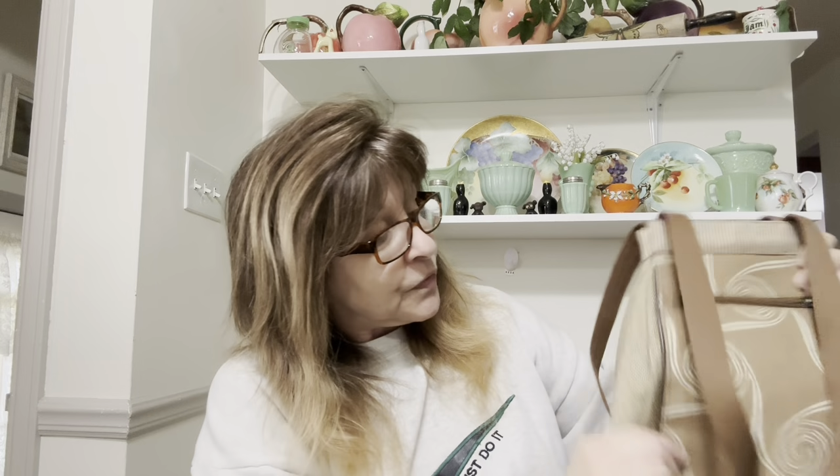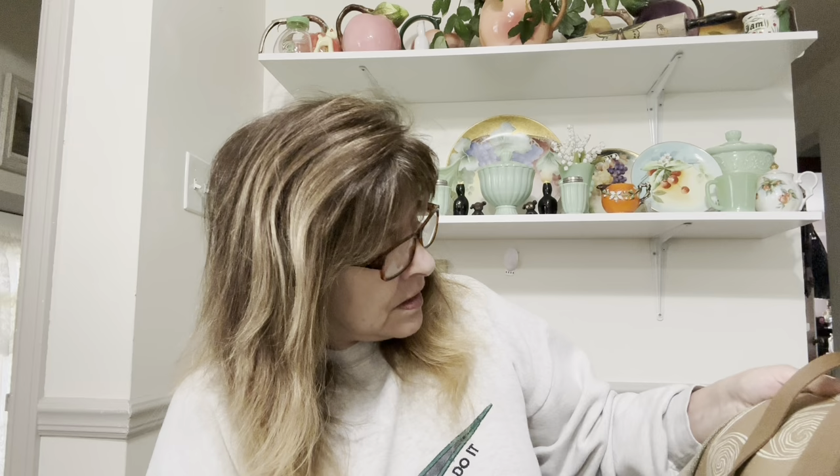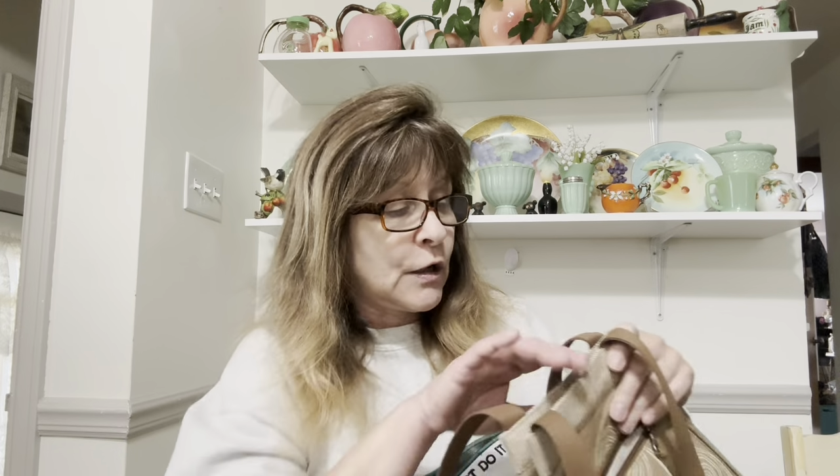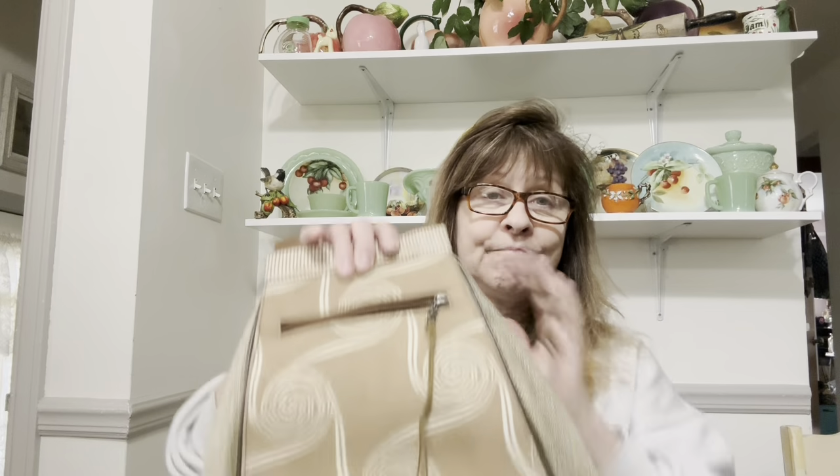So, there was a spot over here on the front, which I got the power wash and sprayed it on there with a damp cloth and it came right out. So there's a couple other little spots on here. I may, maybe not, put it in the washing machine. But I don't think so. I think I'm just gonna spot clean it because I don't want to ruin the shape of it or anything. What a cool purse. I love it.